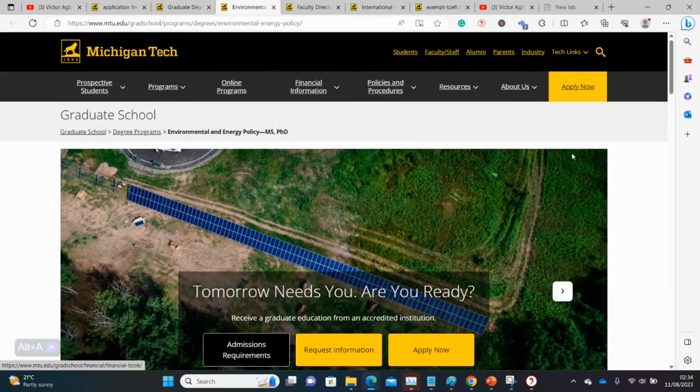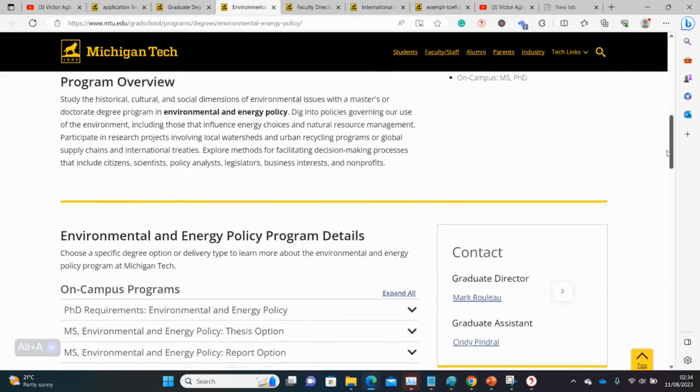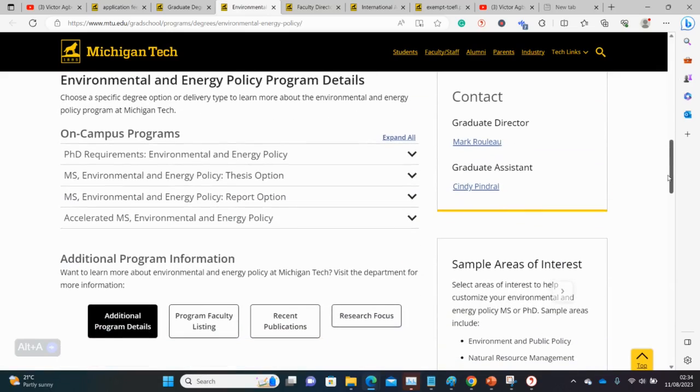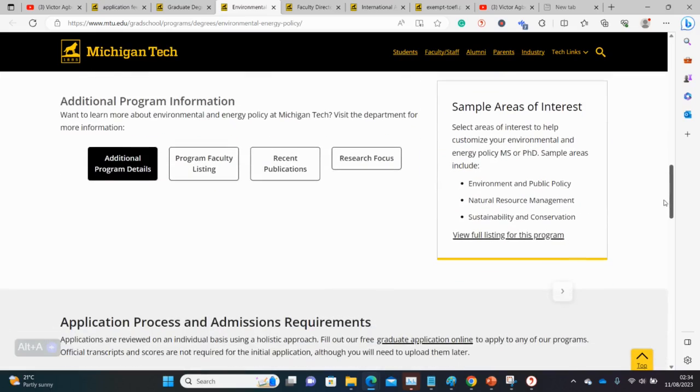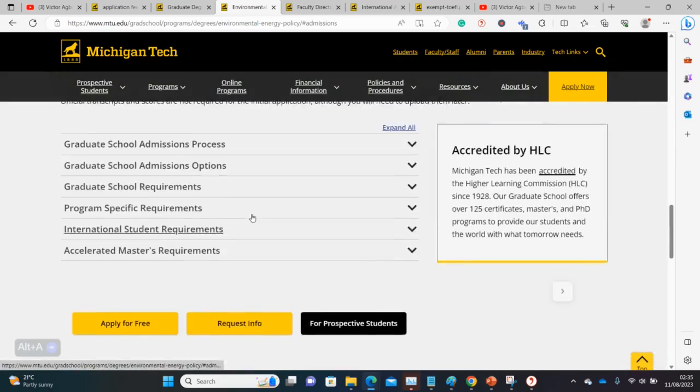So environmental and energy policy. And this is also a PhD, by the way. There's also a master's and a PhD, but we'll be concentrating on the PhD for now, since you can move directly from a BSc to a PhD without the master's. So let's go to the, okay, let's see if we can go straight to the applications requirements.